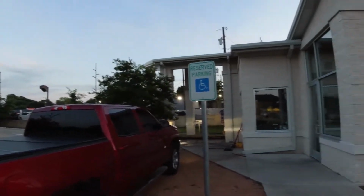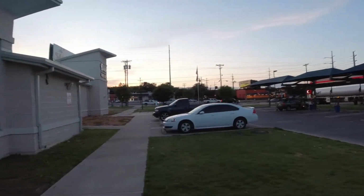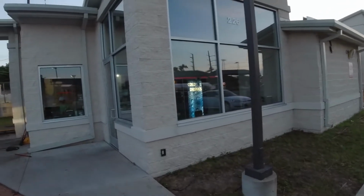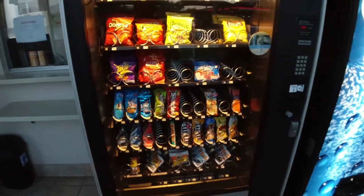All right, guys, so we're here on location. And like I said, it is a car wash. And it is my busiest, best location I have. Let's go ahead and see what we got. All right, so here's the machines. Looks like we've got a few empty slots.